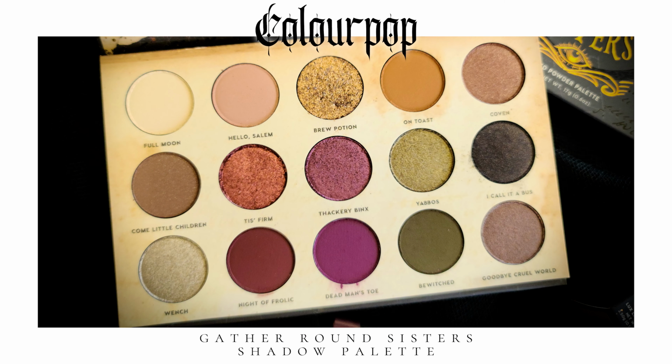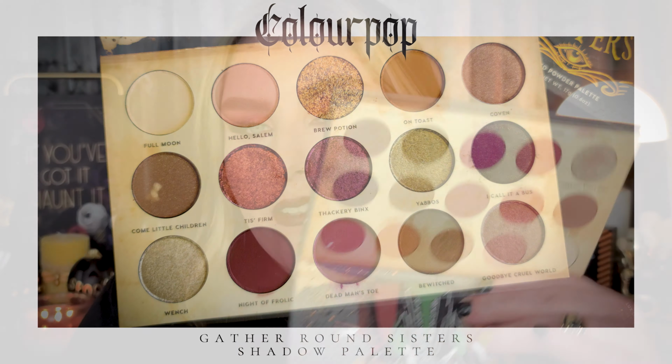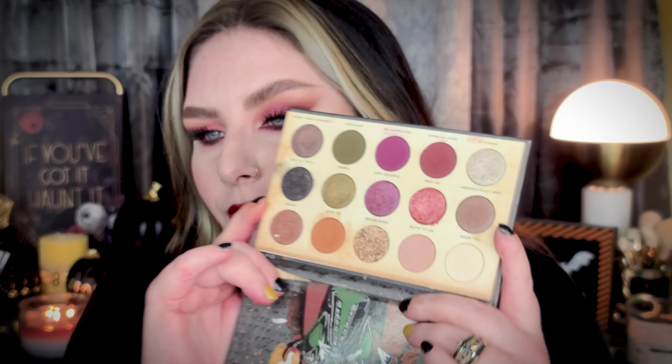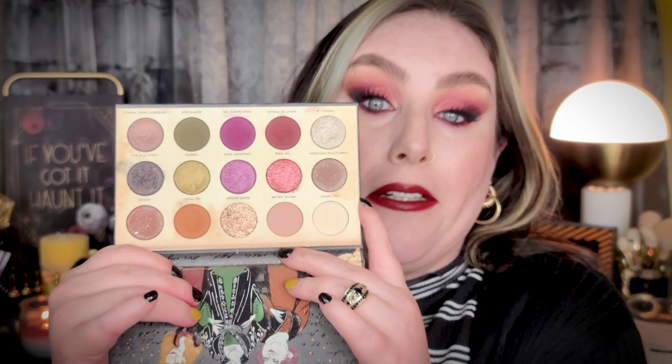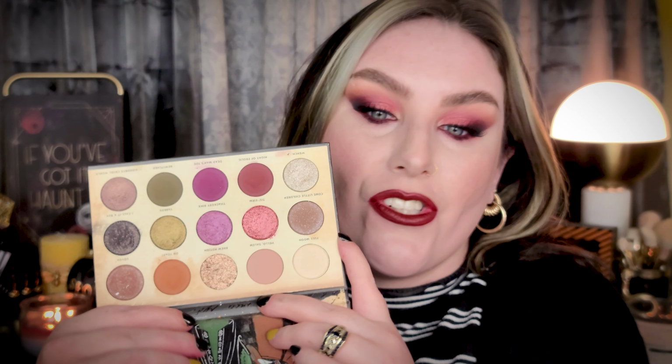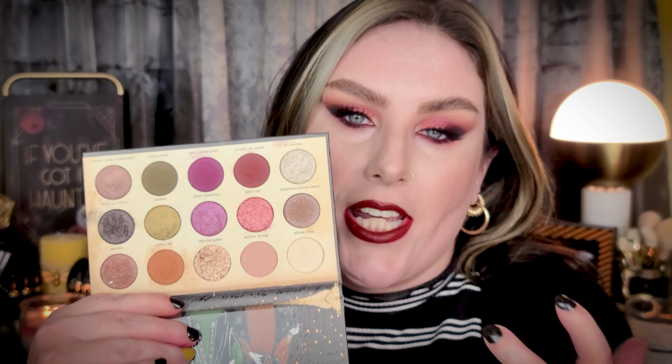And for something a little bit newer on the market, and I don't know if you'll be able to get your hands on it kind of thing, but I do want to mention the Hocus Pocus palette from ColourPop because these colors are so fall right here as well. I really enjoy this palette. I love it. I know some people are really disappointed in the color story, but this is my kind of color story. These are colors I love just in general. This is a good almost everyday palette to me.